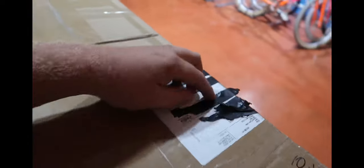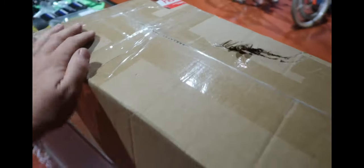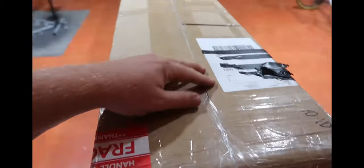All right, so here's the package. I've got my address and stuff covered up there. I do have it right there. You can see, get it zoomed in here. And that is from American Custom Grills in Sugar Land, Texas. The box that came in got a little nick there. I think it's going to be all right, though. He does have the fragile on there. This did come, not UPS delivered it, but FedEx. So Saturday and Sunday deliveries on that. That's good. We're going to get right on into opening it up.